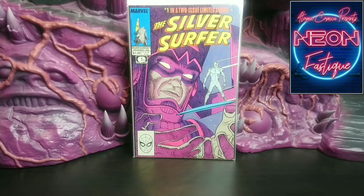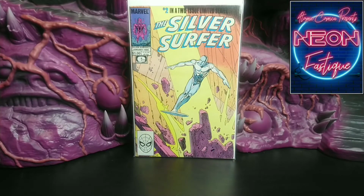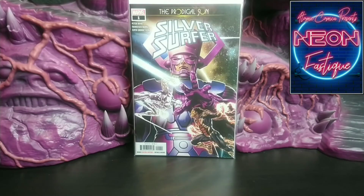And finally, well, I say finally, so we have another two-issue limited series, The Silver Surfer. Now, this one is always on collector's lists. Another great story featuring the artist Morbius. And lastly, Prodigal Son. So this particular story, I think you need another four issues as Guardians of the Galaxy, etc., to finish this series.